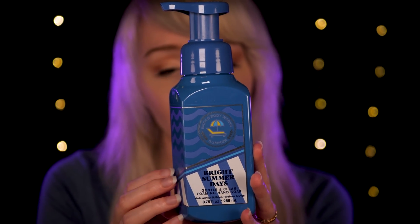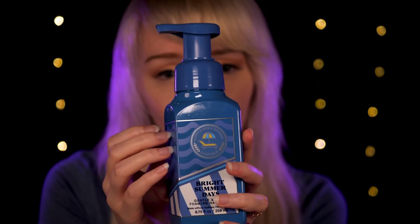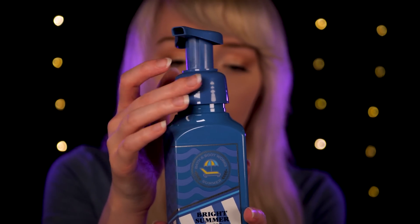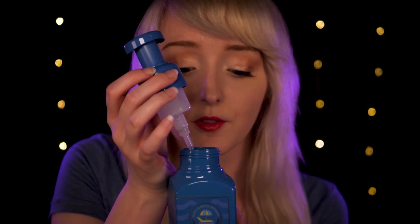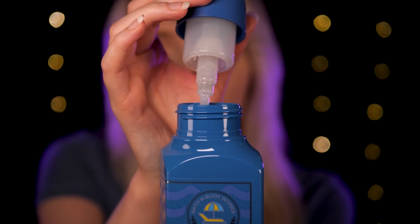So featured in this one is coconut milk, sunny starfruit, and warm sands. All of the scents that will put you perfectly in the mood for summer. This is made without sulfates, parabens, or dyes. So let's smell this one. Very, very typical summer scents. This is the summer scent.